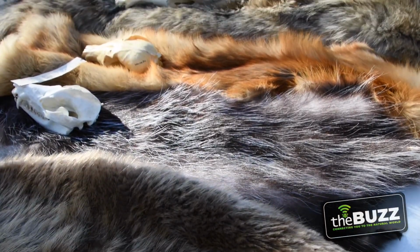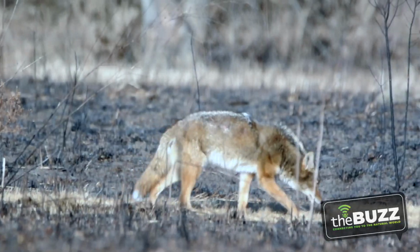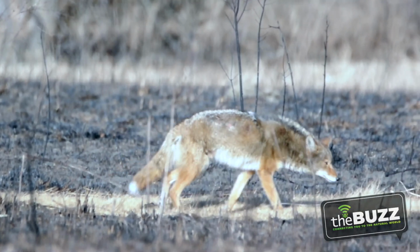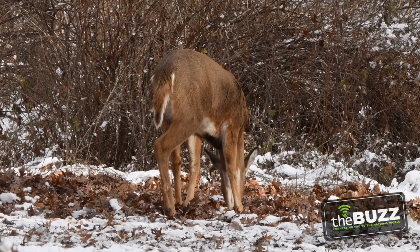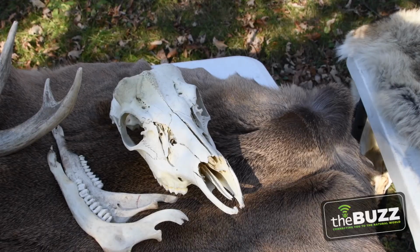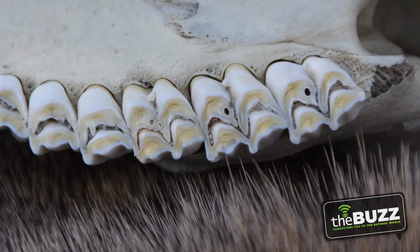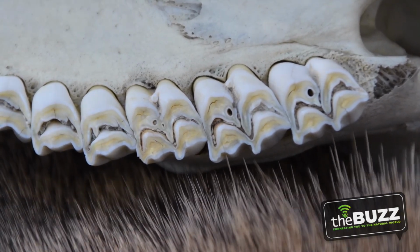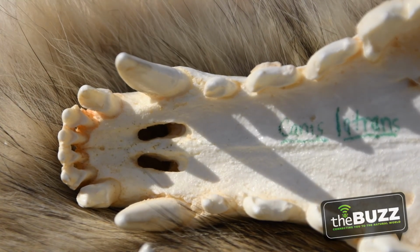Number 1, know the likely suspects. As wicked awesome as it would be to find a dinosaur, chances are those bones belong to coyotes, raccoons, squirrels, something local in our area. Number 2, size does matter. A deer is much bigger than a possum, so their skulls are going to be coordinating to their sizes. And number 3, look at the teeth. The teeth are going to hold clues that tell what kind of diet that animal's eating. So if we can figure that out, that gives us a shorter list of who to choose from.